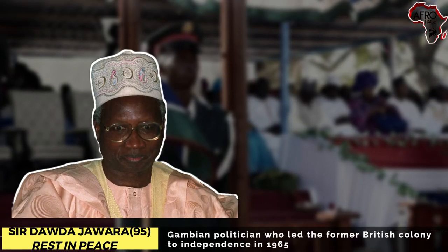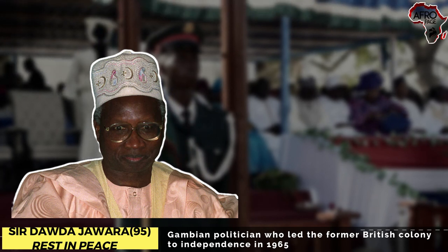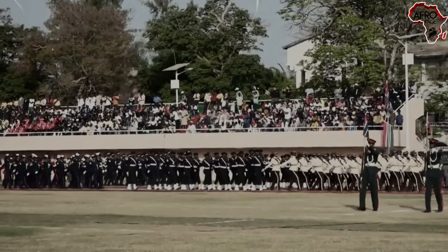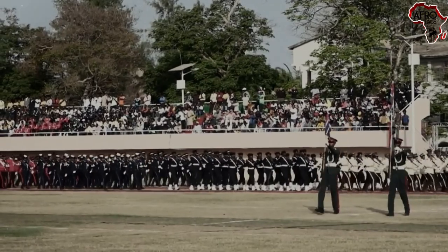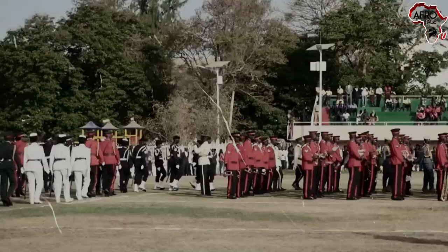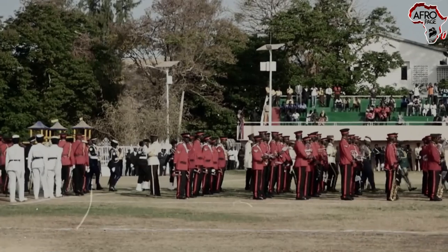Sir Dauda Jawara, who died aged 95, was the Gambian politician who led the former British colony to independence in 1965 in what was ostensibly a multi-party liberal democracy. Re-elected 5 times, he resisted pressures during his rule for post-colonial Gambia to combine with neighboring Senegal.